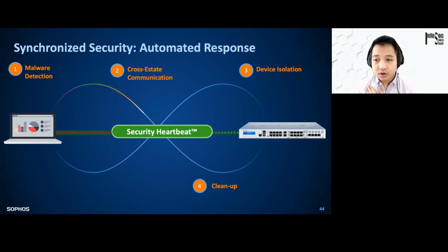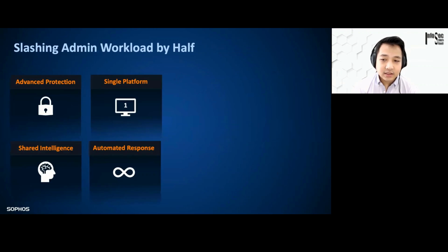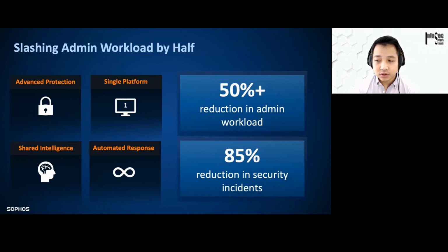And the next thing is synchronized security. We observe that in any given environment, from the moment a threat is detected until the cleanup, the average is about 3.3 man-hours required. With synchronized security, it only takes about 8 seconds. When a machine is compromised, the firewall detects, isolates, and cleans up, and it only takes about 8 seconds. So with the solutions that Sophos offers, admin workloads are reduced by 50%, and security improves by 85%. This is what we see as advanced protection, a single platform, and automated response.